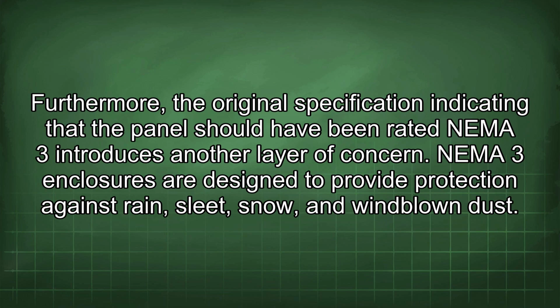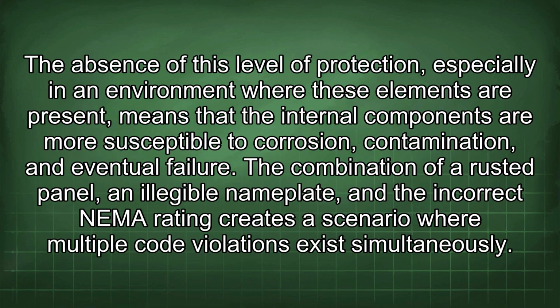Furthermore, the original specification indicating that the panel should have been rated NEMA 3 introduces another layer of concern. NEMA 3 enclosures are designed to provide protection against rain, sleet, snow, and windblown dust. The absence of this level of protection, especially in an environment where these elements are present, means that the internal components are more susceptible to corrosion, contamination, and eventual failure.